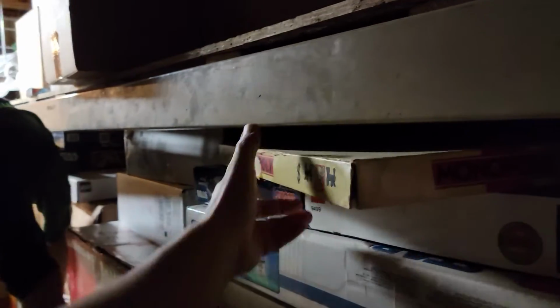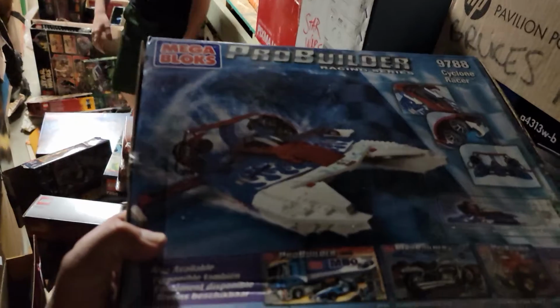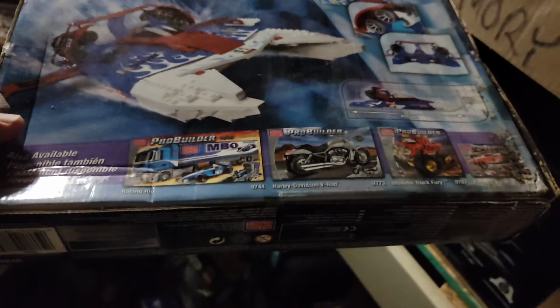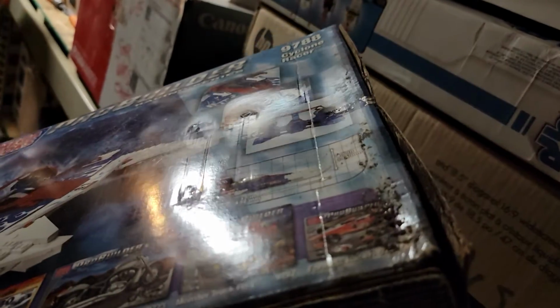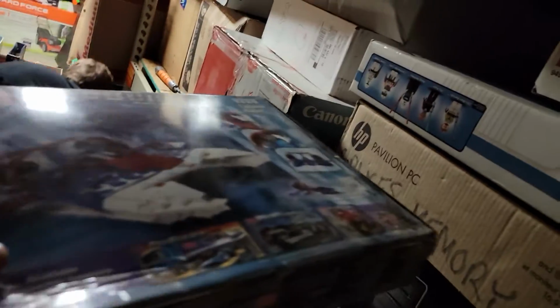Let's take a look over here and see what we have. We've got an old Monopoly game. This is from my grandma, so I know that's old. I remember playing that. This set's never been open. Mega Bloks Pro Builder Racing Series. It's probably seen better days. The box is a little rough. Looks like it's had some issues.